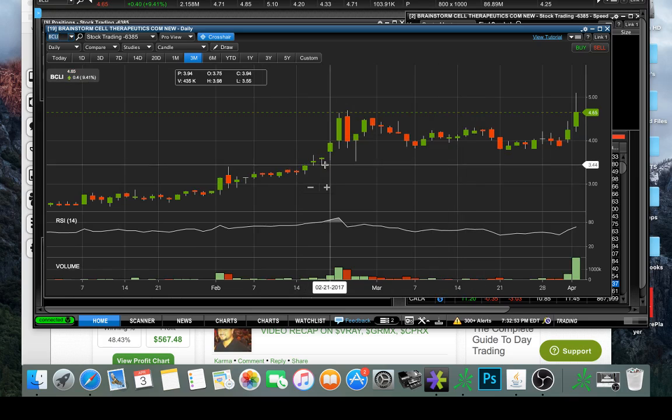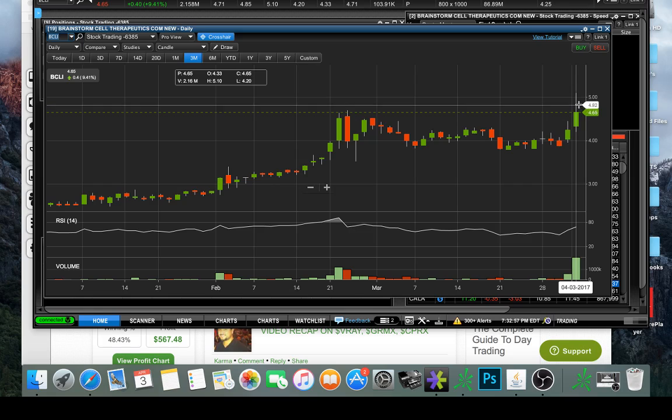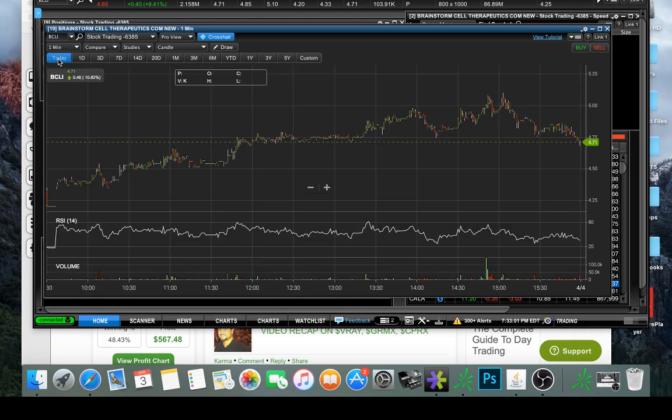This is a daily candles chart right here. I bought the breakout at 4.84. I don't like buying that much. I don't even like buying breakouts that much because it seems like they mostly fail. This thing was already up so much on the day. I don't know why the hell I bought it. I think I bought it just because I wanted to be in something.